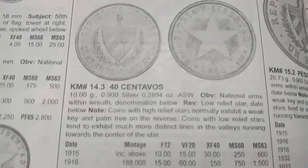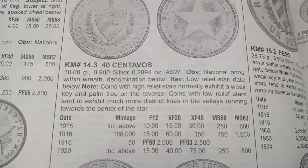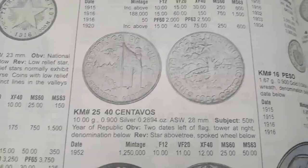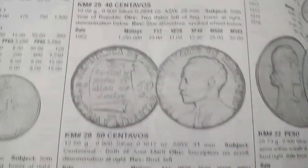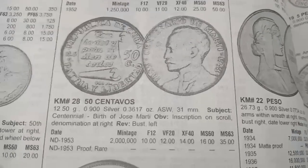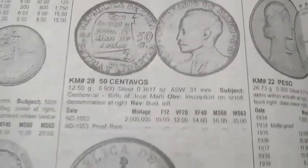Next one is a 40 centavos coin, minted in 1915 to 1920. Value of the coin is $10, $15, $15. Next is 40 centavos coins, minted in 1952, value of the coin $10. And this is a 50 centavos coin, minted in 1953, and the value of the coin is $10. If you have a proof coin, this coin is rare.